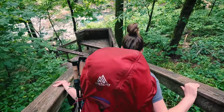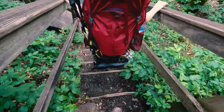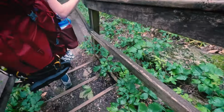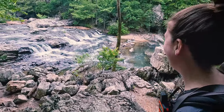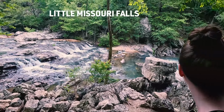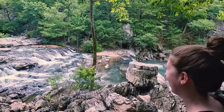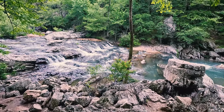Careful. Oh, this step had a blowout. Yeah, just watch that poison ivy. Pretty. Water's a nice blue color down there. I know. Very clean, mineral-y water. There's another big scenic overlook too, but this is where, if you wanted to come down and play in the falls.